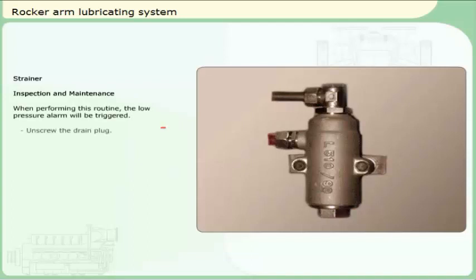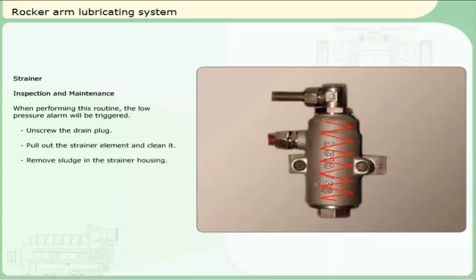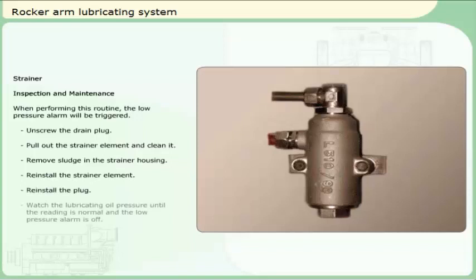Unscrew the drain plug. Pull out the strainer element and clean it. Remove sludge in the strainer housing. Reinstall the strainer element. Reinstall the plug. Watch the lubricating oil pressure until the reading is normal and the low pressure alarm is off.